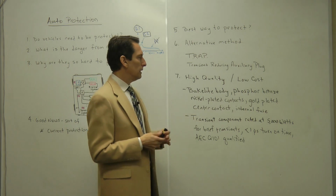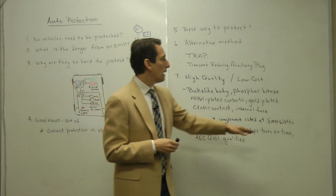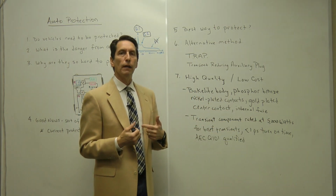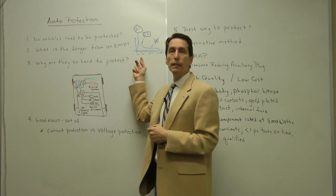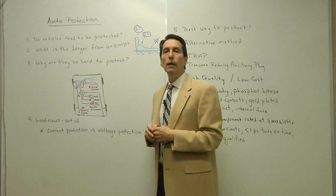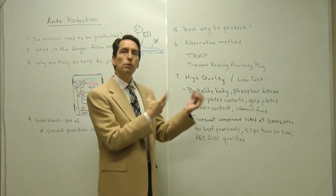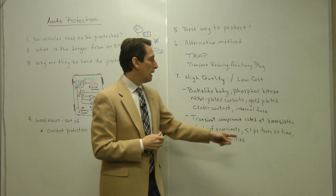Now, inside of this, we installed a transient suppression component that's rated at 5,000 watts of transient energy that it can suppress. Right? That's a lot of power. And again, we're talking about power that occurs only in nanoseconds or microseconds. So it's a very high voltage that occurs for a very brief period of time. This part shunts it away. All right? So up to 5,000 watts for brief transients.